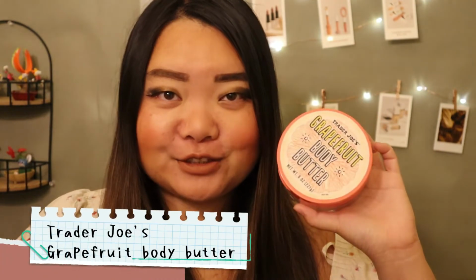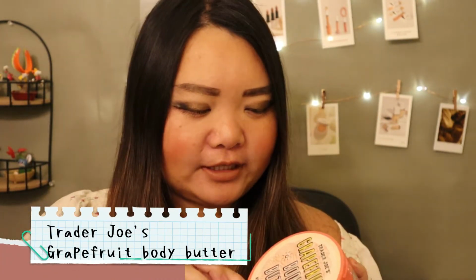And then I finally used up this. This is the Trader Joe's Grapefruit Body Butter. I don't like this. I would recommend the coconut one over this. This one smelled bad in my opinion, and I'm really surprised I like the coconut one more than this, because I hate coconut. It does smell like grapefruit, but not in a pleasant way.